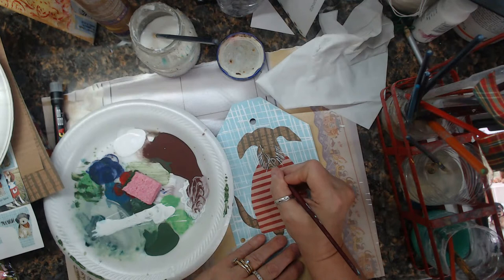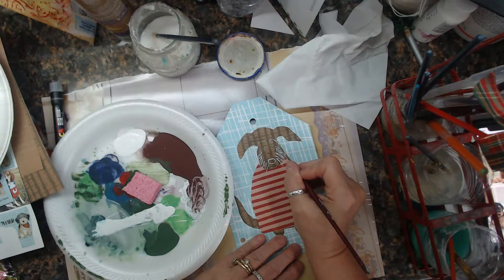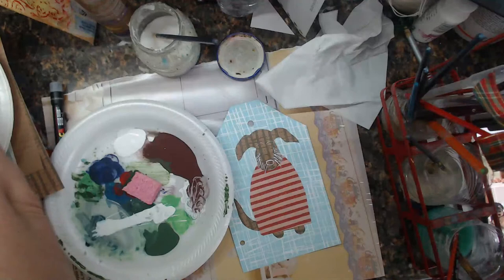Oh, I bet I know what I can use. I have a jelly pen. A jelly roll pen. Woohoo! Where's my jelly roll? This is my very first jelly roll pen. I forgot I had it.